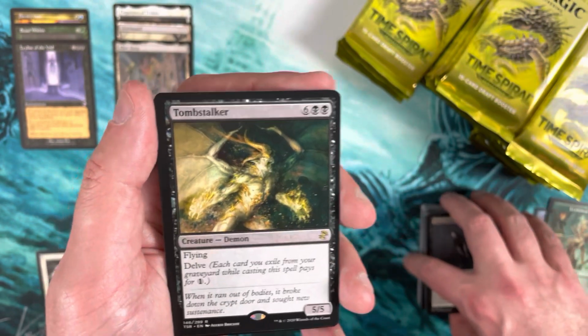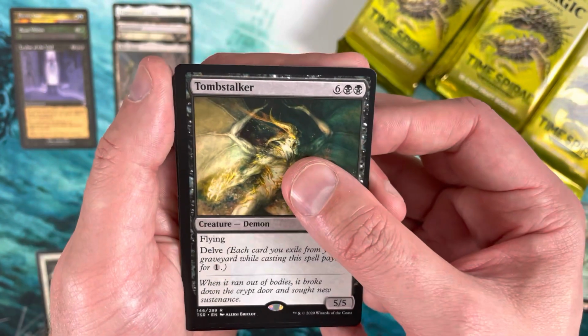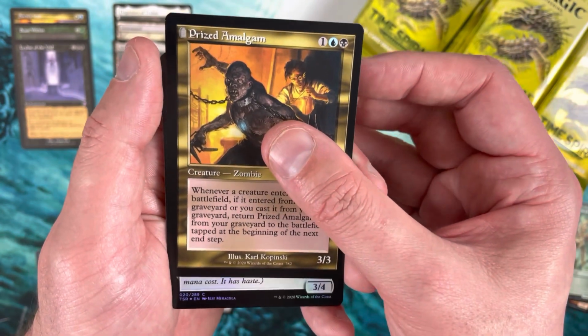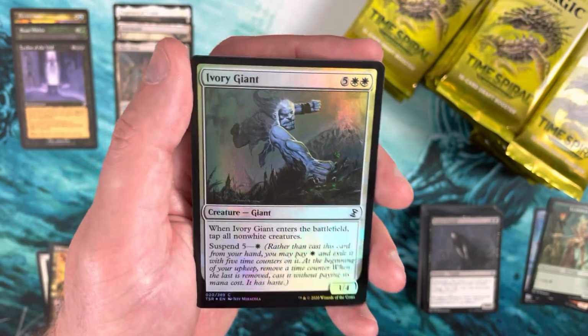Next rare up is a Tombstalker. If this were like a battle of sorts, that would be really good, but not so much otherwise. And a Prize Amalgam as the time shifted after that. Our first foil is a foil common Ivory Giant.